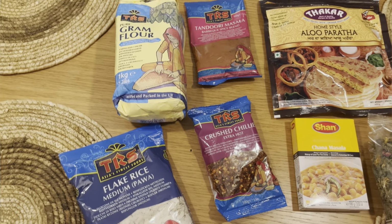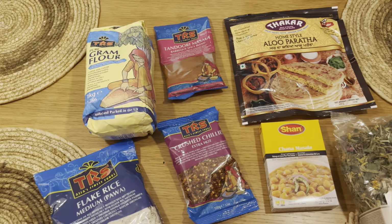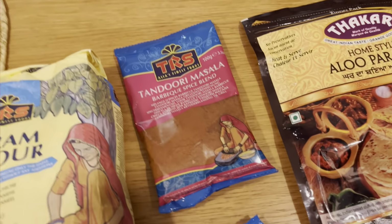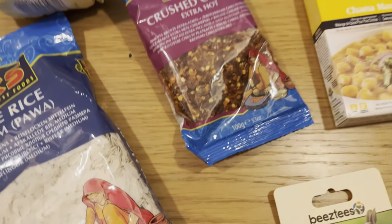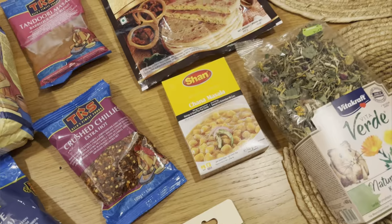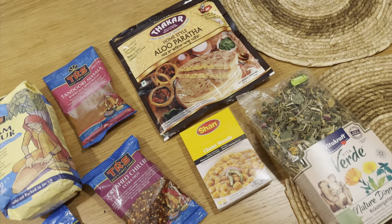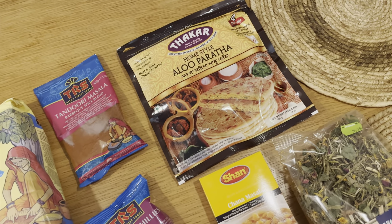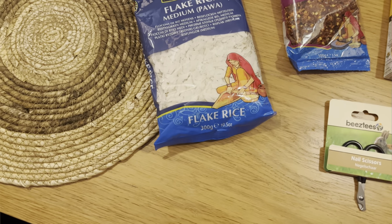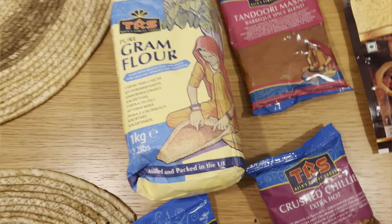Back home, and here is our shopping from today. We bought two masalas from the Indian shop, I mean the barbecue masala and chili flakes, because they were cheaper. Chana masala also, frozen aloo parathas. Those are like pancakes filled with potato stuffing. We bought the rice for poha and chickpea flour.